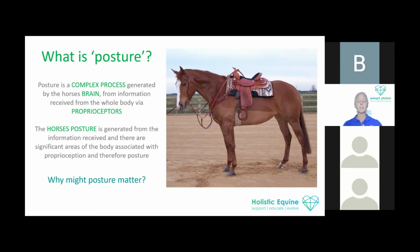So if we think of this horse here, she's carrying a saddle, she's carrying tack, she's being held by a lead rope, so there's influence to her head and neck. The surface she's standing on, she's receiving information from this. So just looking at a horse in its everyday environment, whether it's interacting with a human or not, we can see postural influences, and we'll look a bit deeper into that.